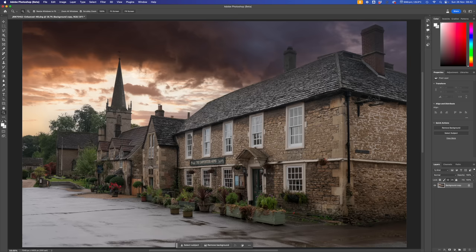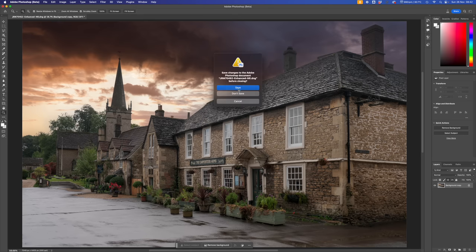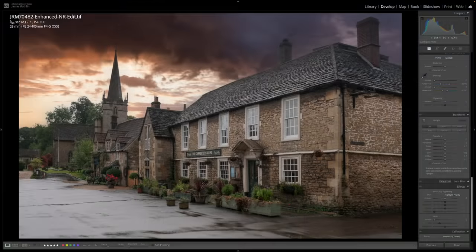Let's send it back into Lightroom. So we're going to go up to File, Close, and then we're going to click Save. The reason we do File, Close, Save is that I want to close it in Photoshop. As you can see, it's now closed. And then I want to effectively put it back into Lightroom. So that was the save.